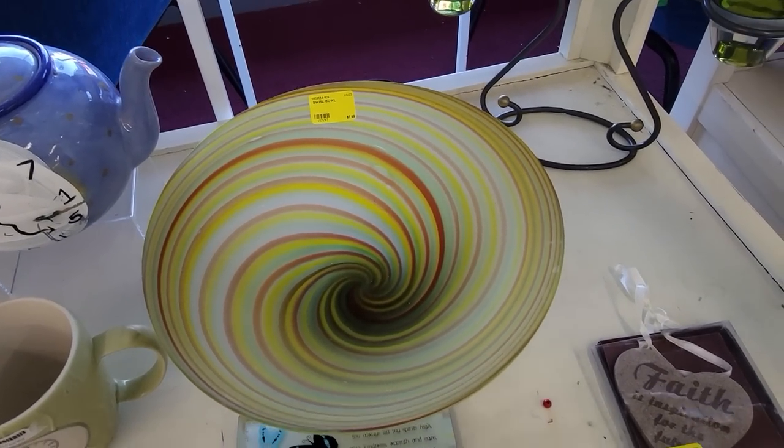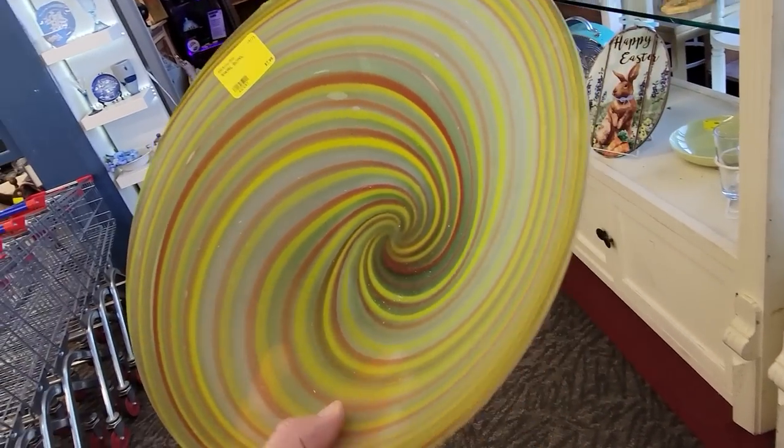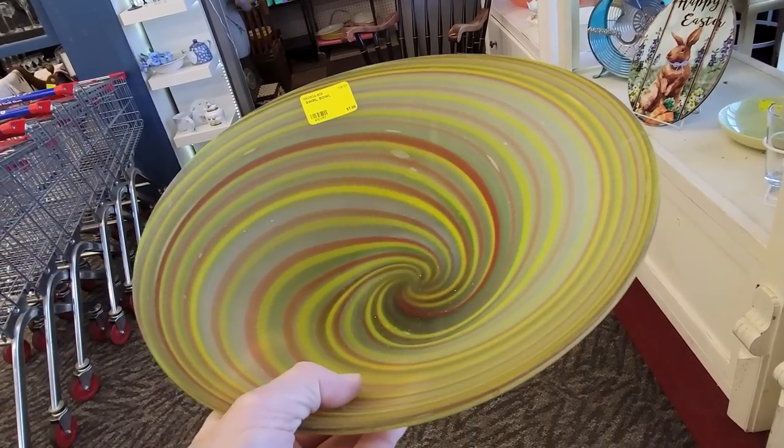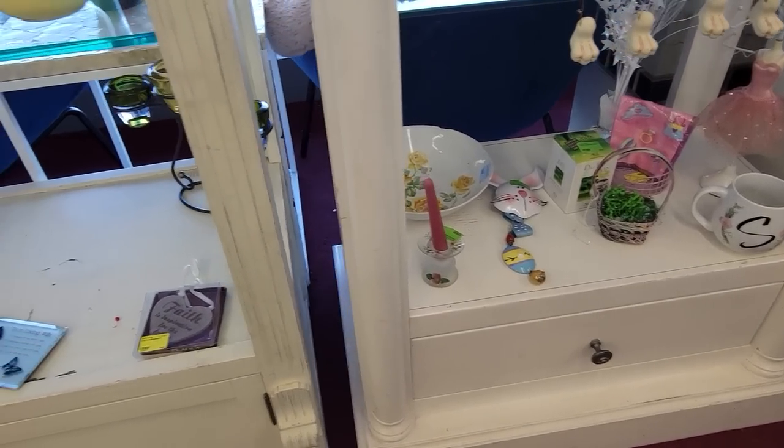What do you think about that piece? It's kind of fun. Let's run that one, as it's been here in the store for a while. So nobody snagged it here. We'll put it in the sale. And that is how I do it.